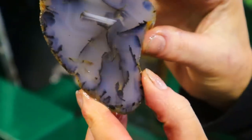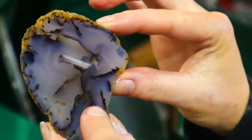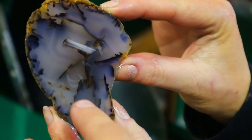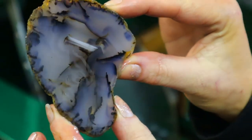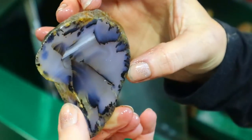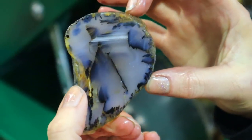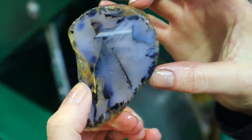Okay. All right, so we just finished this one. Look at that. I was not expecting a waterline pocket, nor was I expecting banding around it, but look at all the moss. Wow. And I didn't show the others yet, but we actually cut three slabs off of this one. We just kind of kept going. It's so pretty. Look at that. I like that a lot. Wow.